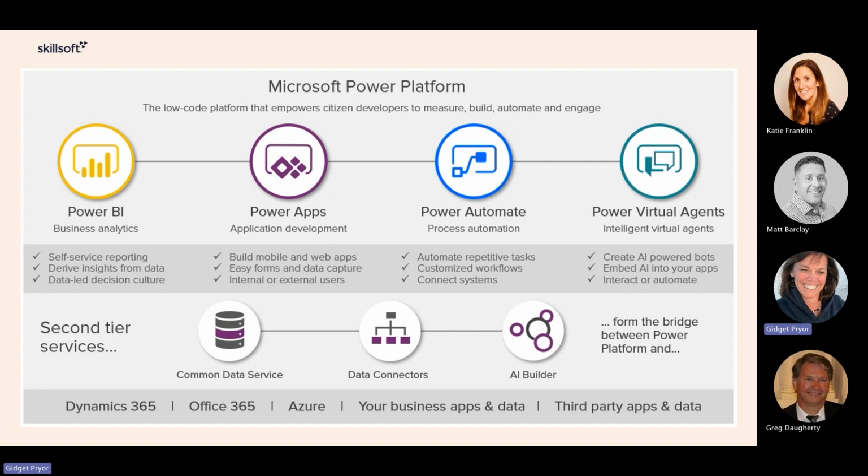With Power BI, you can create things like dashboards. With Power Apps, you could create a mobile or web app. With Power Automate, you can automate things like workflows. And then Virtual Agents is where you would create something like an AI-powered bot.